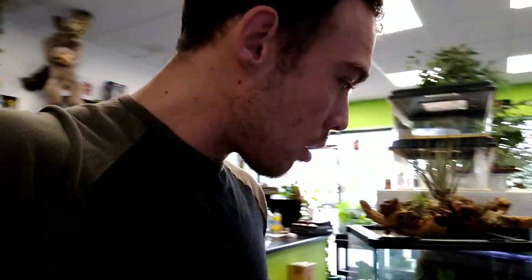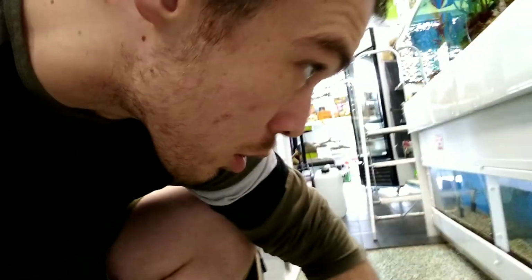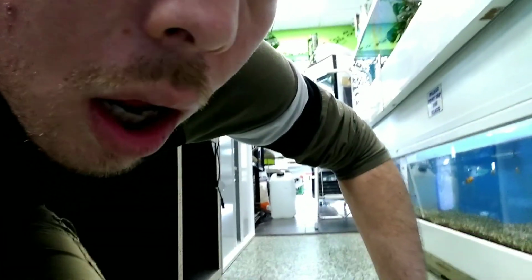I haven't had any more luck with any of the other breeding groups yet. I think we have got some pregnant platies, and our other angels I don't think have started laying eggs yet. Oh, they have, they've laid eggs. Yes, they've laid eggs, I'll show you. These ones have done it slightly differently.